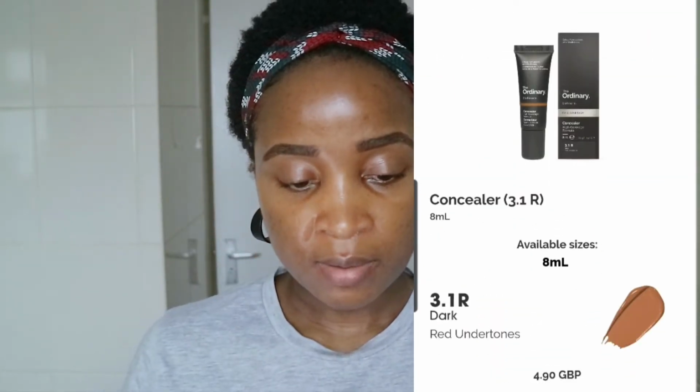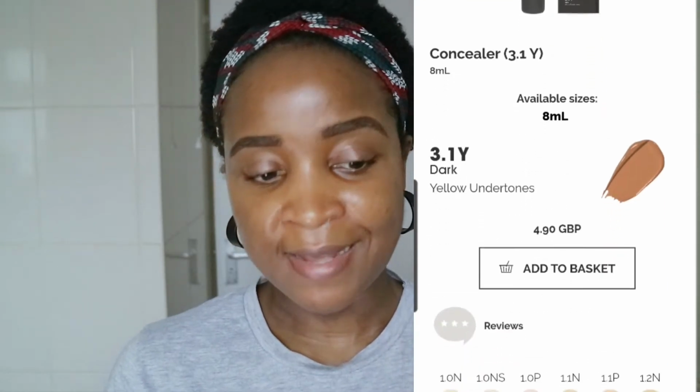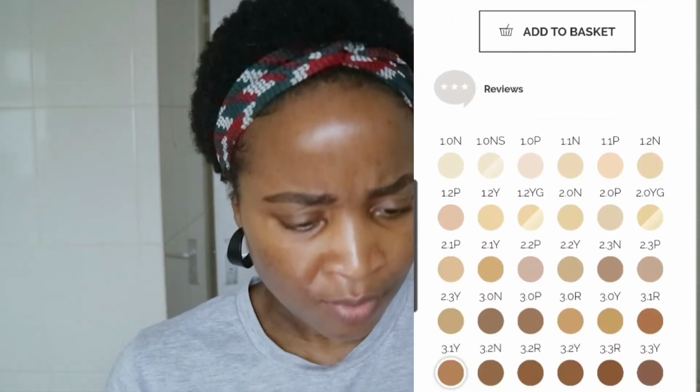So when I saw the swatches, I thought, let me go for 3.0Y because it'll be a shade lighter. Turns out, because I've already opened this tube just to see what the color is, and then when I saw the color I was like, wait, what, did I order the wrong thing?